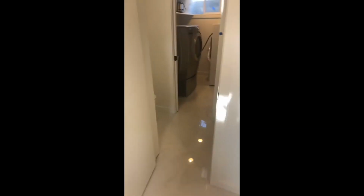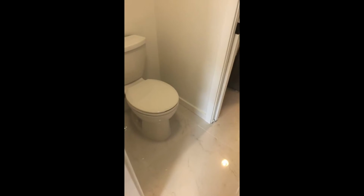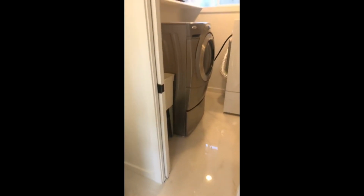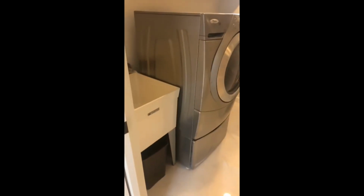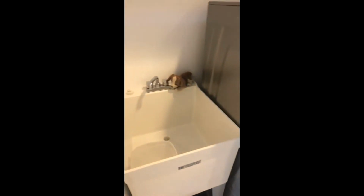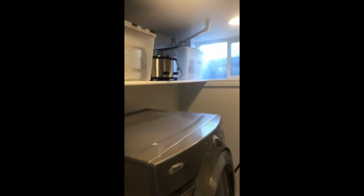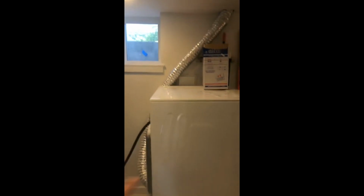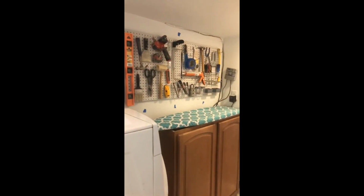We do have a separate toilet room right here that is a walkthrough, which is a great idea, and my mom revised this plan a million times. Thank you. This is the laundry room, so I have a little small sink here for penny baths, and I was really trying to create as much storage as possible. So above the washer and dryer, we're gonna get a new dryer vent, and it'll be pushed back.